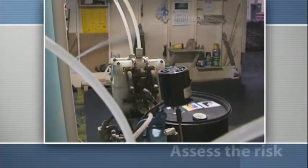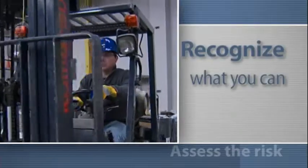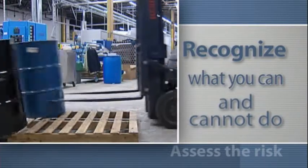When you notice the spill, ask yourself these questions. What substances are involved? How much liquid has spilled? How dangerous is it? Does it represent risks to life, property, or the environment? It is essential that the spilled substance be identified and any complicating factors recognized. You must recognize what you can and cannot safely do.